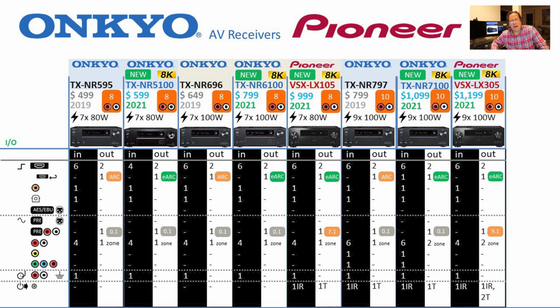Now moving to the NR series here, again looking at the same grouping as we did before, we can see some of the same trends here, that the newer models have eARC. These are pretty much 6 inputs, 6 outputs, except for when you get to the NR5100, it's now 4 inputs. Now we will call out a variation in the 6100, and this was a late add because Onkyo isn't putting the 6100 on their webpage.